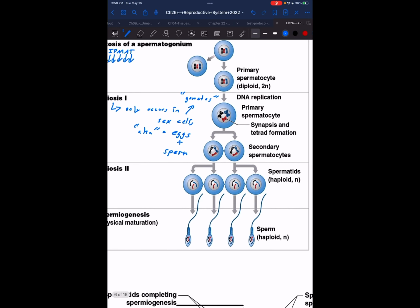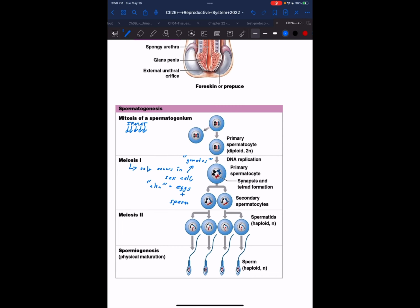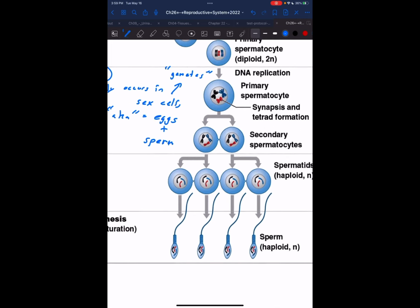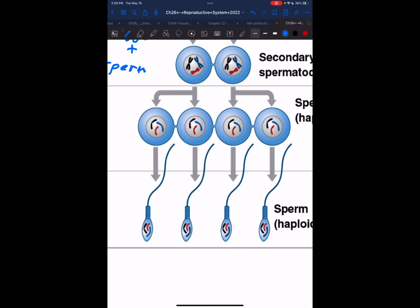And we'll leave it at that. It's just important for me to know the difference between where meiosis occurs and mitosis. Mitosis generally is just making clones, exact copies. Meiosis is not about making clones. It's about ending up with 4 individual different little sperm cells.